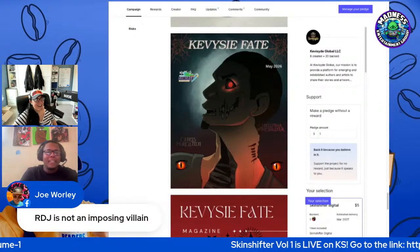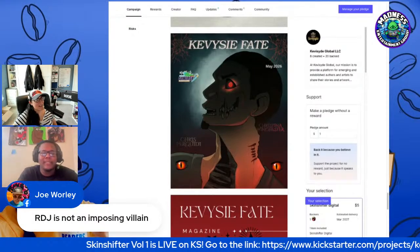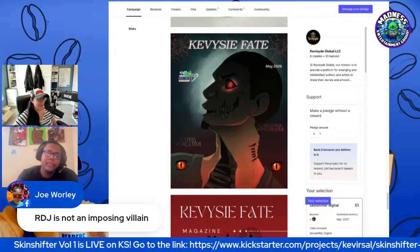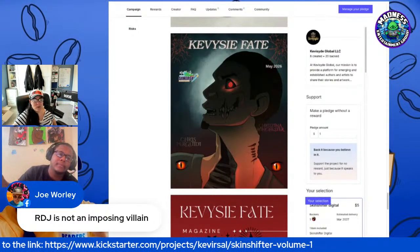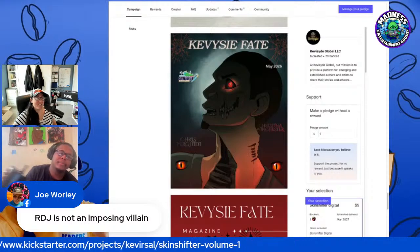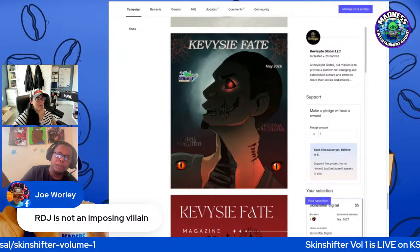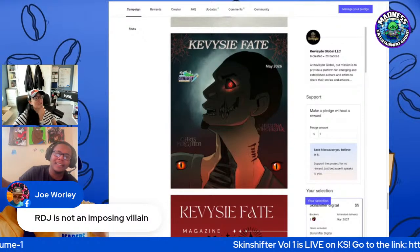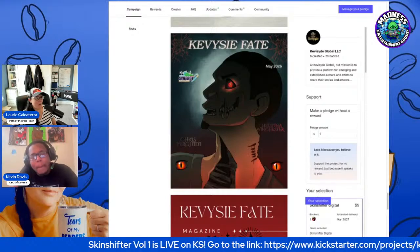RDJ is not an opposing villain. I agree with you, Joe, because he's not that tall. He's not that big, but that's why I think they overpowered him. You know what I mean? I have this theory he's gonna kill all the kids. I really feel like they're gonna make us hate him because he is going to kill all the children. You think I'm wrong.